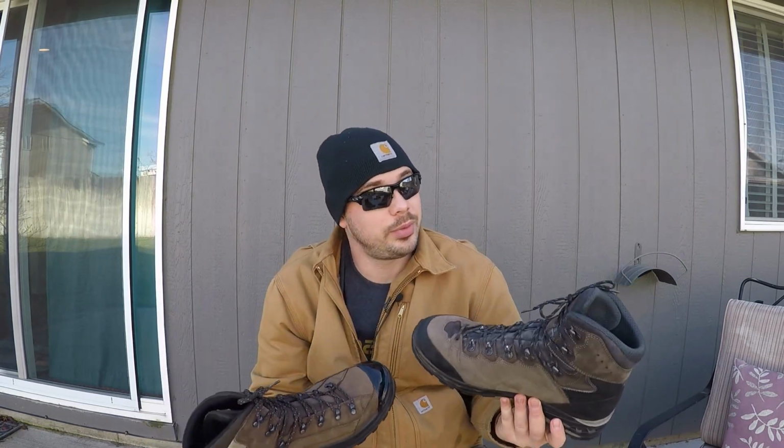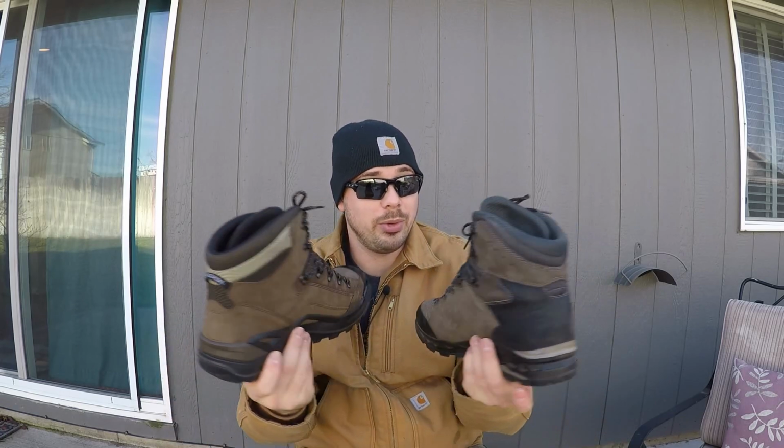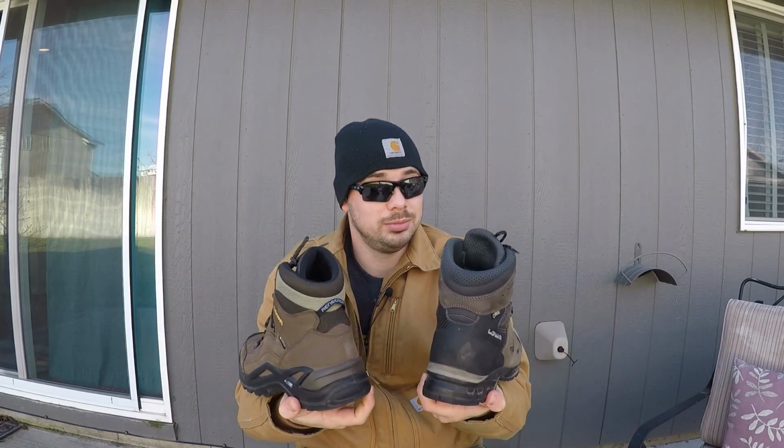So back to the point of the video. All right, let's talk about some of the similarities and differences between these LOWA boots. Now, similarities, there's only a few here, but they're both, like I said, the mid-range height off the ankle. They both use the exact same leather on the exterior, and they're both Gore-Tex lined as well, so waterproof. And that's kind of where it ends right there for the similarities.